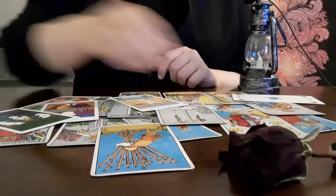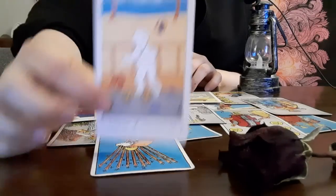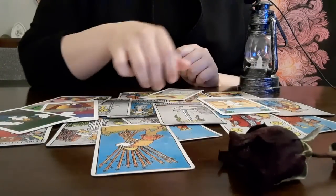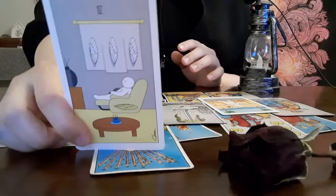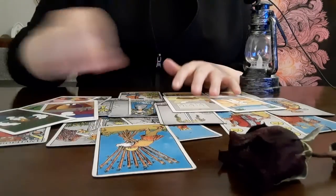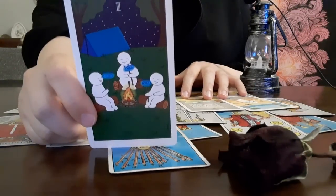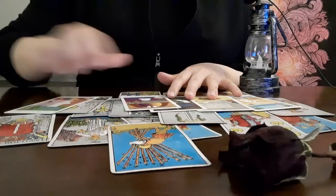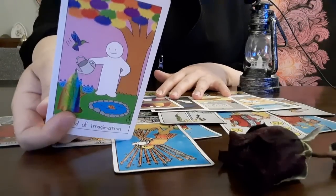Okay. So you have here the Learner of Summertime, or the Knight of Wands. You have the Four of Swords, or Cicadas. Three of Imagination, or Cups. This is the Judgment card, but here it's Forgiveness. And then the Child of Imagination, or the Page of Cups.